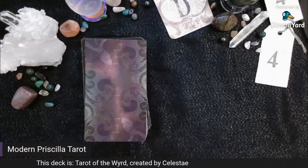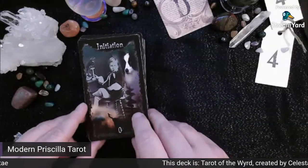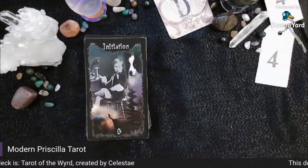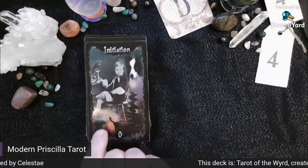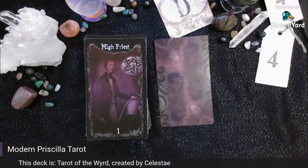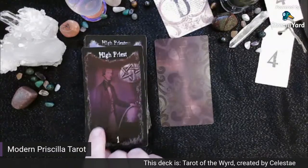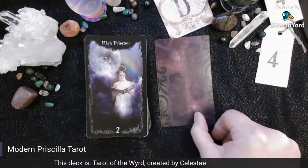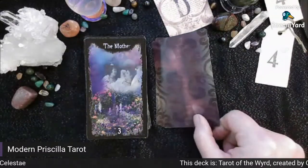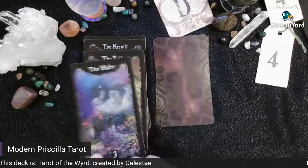The backs, look how cool that is. And now let's just start here. Now, she has changed the names on some of them, you'll notice, but you'll also see a lot of the strong Rider-Waite kind of symbolism coming through on several of them, so not something too unfamiliar there. Now, here the Magician has been named the High Priest, which I thought was interesting. Says the artist is a fan of the Victorian era, which obviously you can see through the images in the cards.